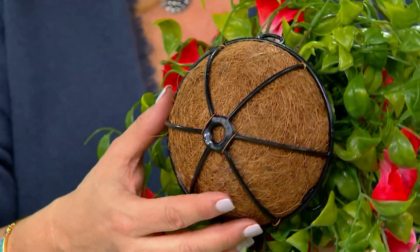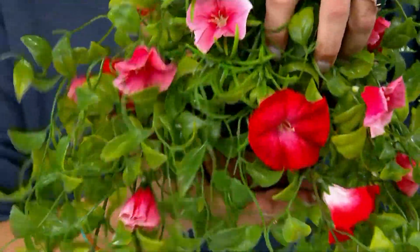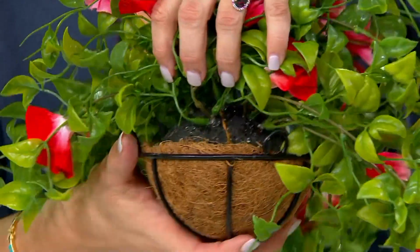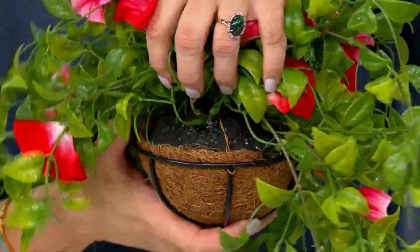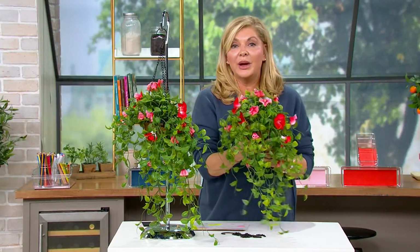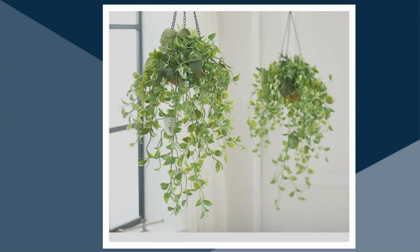You get the basket here, and do you see how it's flat here so it could sit down? You get the coco lining. Heck, they even did it so that the ground looks like real dirt in there. I mean, that's how beautiful these are. Most of you are buying more than one, and we are getting to the end of garden season, so it's really important that when you see something, you get what you need.